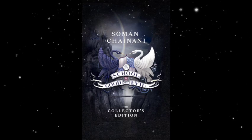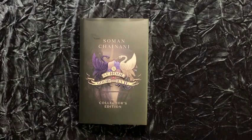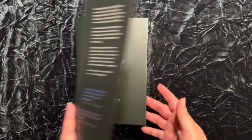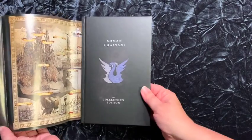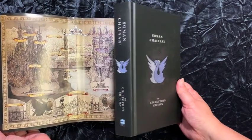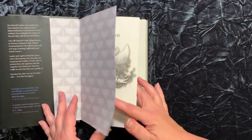Also out this year, we've got the collector's edition of School for Good and Evil by Soman Chainani. This was recently released by Netflix, and the special collector's edition has a reversible dust jacket and decorative end papers. I know that it's advertised as having blue sprayed page edges. Mine didn't, but I don't know if that was a regional thing or if I just got a later printing.